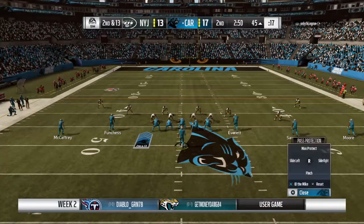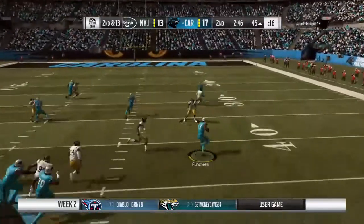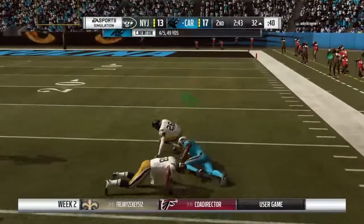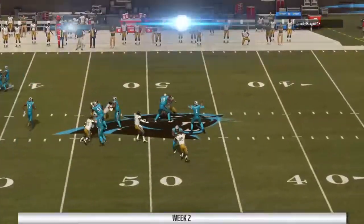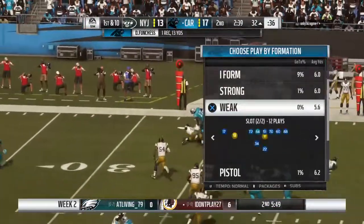They'll try the air now with Newton. Funches has it complete. And past the 35, he'll be dropped a yard or 2 shy of the 30. Newton finding Funches for the Panther first down.